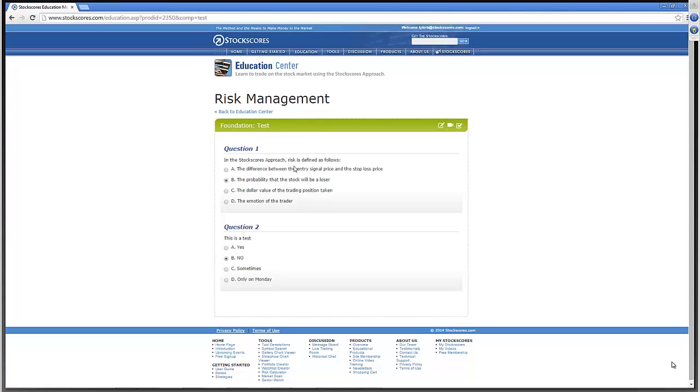This area is one that's not done. But there might be in this test on risk management, there might be 10 questions. You'll answer those questions, submit your test, and it will give you a mark out of 10 or whatever the mark is. And then you'll also be able to see the answers if you want. It will track your test scores, and if you want to go back and redo a test, you can do that. Right now the tests aren't up, but they will be up as soon as I can get it done.